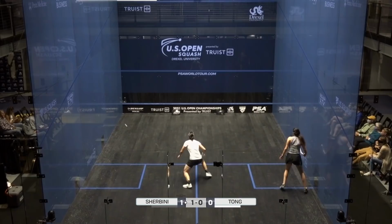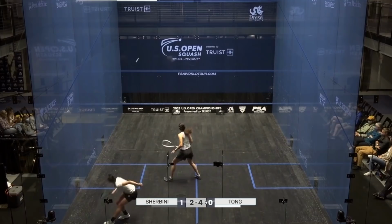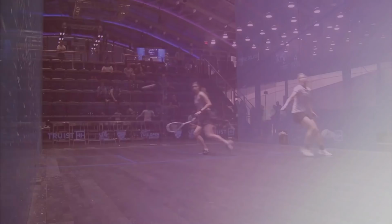Oh, that is absolutely superb from Sherbini. 2-love. It's a decent lob. But she's leapt off the ground now. Starting to get a bit more adjusted to this court. Yeah, that's well played. She's 5-2. She's pressing on, strapping away. Right side, please.